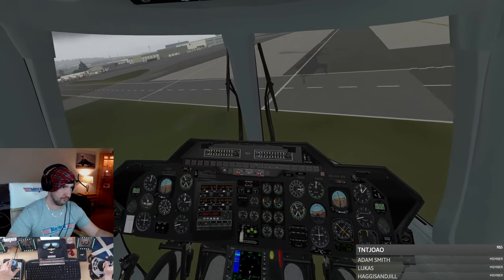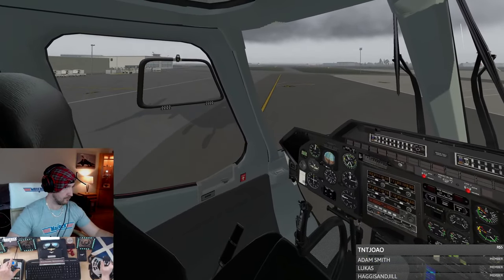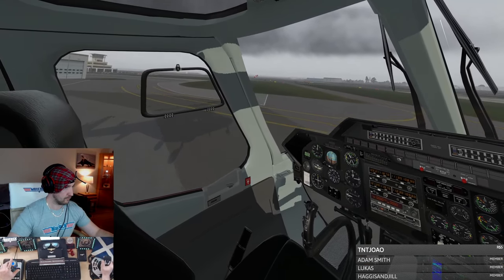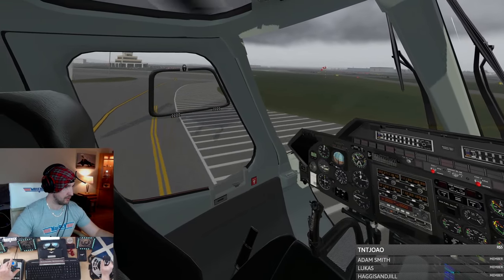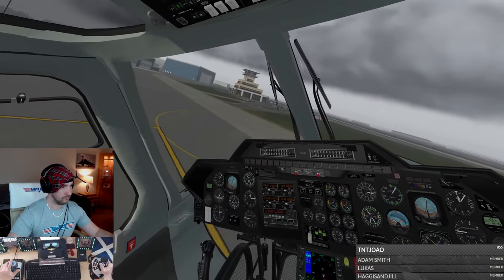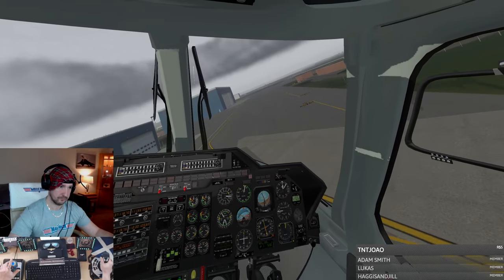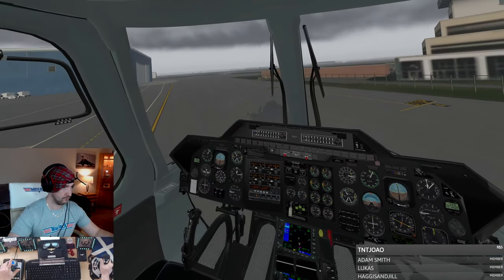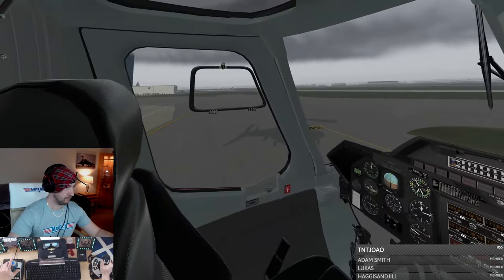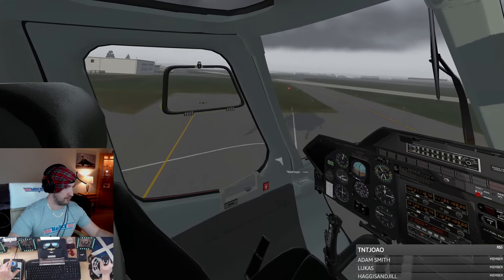Don't crash it. I did see quite a lot of helipads on the other side of this tower here, so scooting on over. Not too low. There's a lot of windsocks up here, so this is probably where helicopters land. See helipads and stuff.